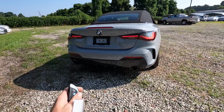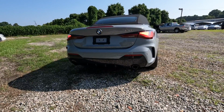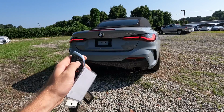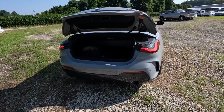And then let's fire this up because we do have remote start. Just simply triple tap the lock button and you can bring this to life. And then you can also triple tap it again to shut it off if needed. We have lock along with the trunk release. You can use the button underneath too if you'd like to.